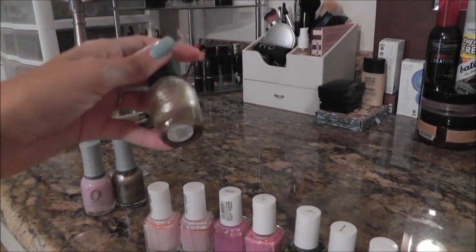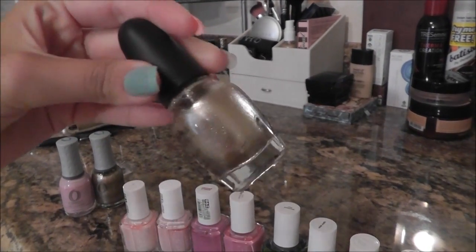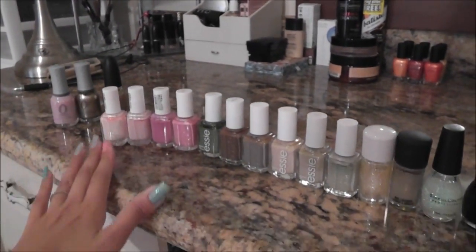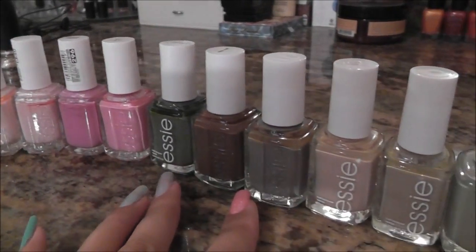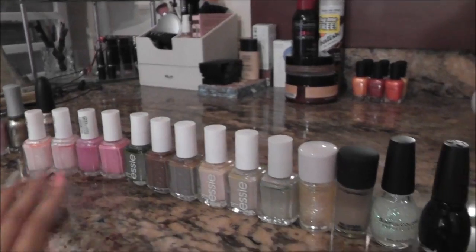And then I have a Sephora by OPI. This is an old one. This is Keep Me on My Mistletoes. I just love the gold tone of it. So those are keepers. My pink Essies, I'm keeping those. And then my nude Essies, because I really like those and I wear all of that.